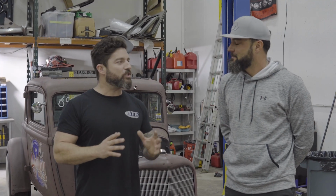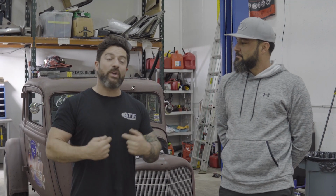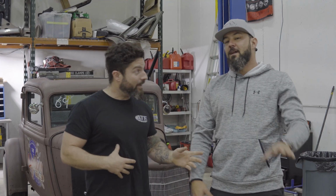So we're here. We had this idea. How fast can we push this build, make it safe with the stuff that we already have? So now we're here in the shop today. We're going to go rob Peter and pay Paul. We're going to rob ourselves to build Tina up. We're not going to stop our vehicles from running. We're going to use what we have in the shop, just like everybody out there has a ton of in their shop and in their garage that they can use to make their cars go faster.